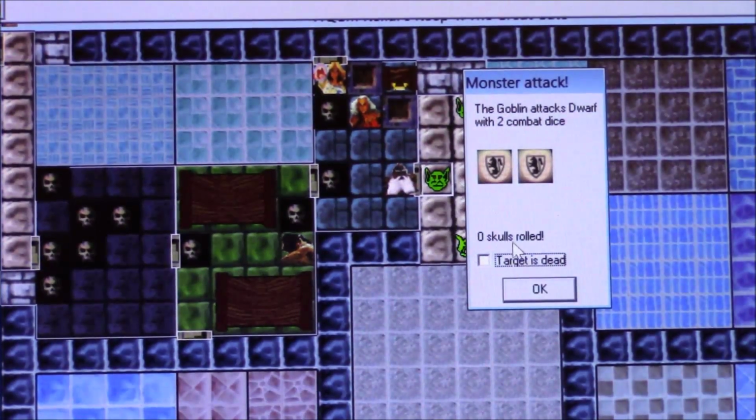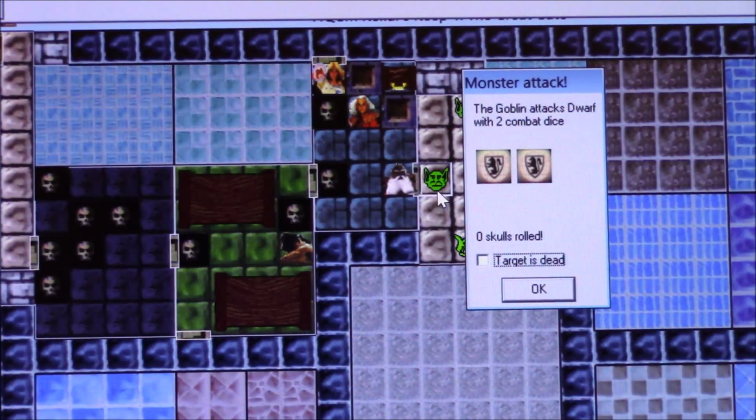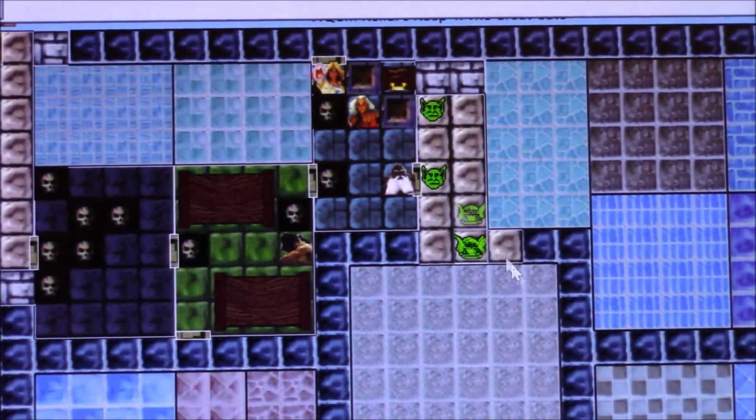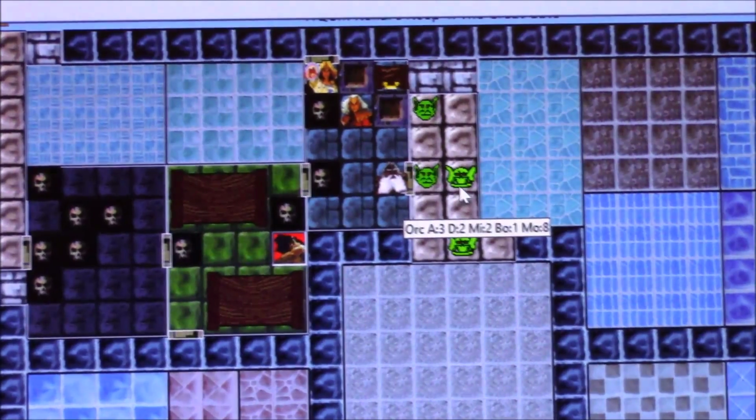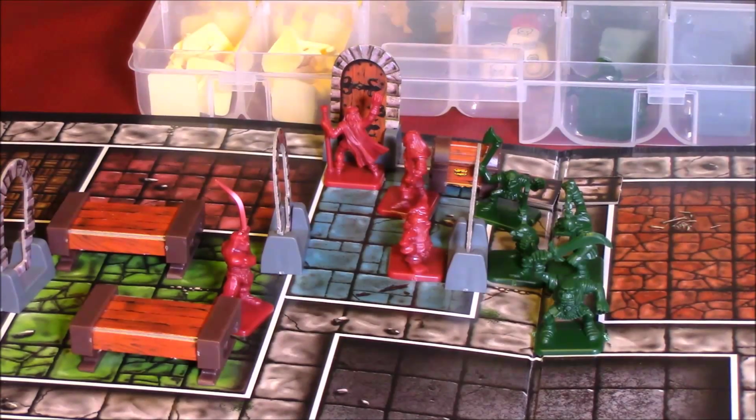Next, the orc moves out. Wow, they're taking turns whacking at the dwarf. He rolls. The goblin moves up. He rolls 2 attack dice. Didn't get anything, so nothing happens. And then this other orc is going to move behind the goblin. So let's arrange that onto the board. Okay, so that's how the board looks now.